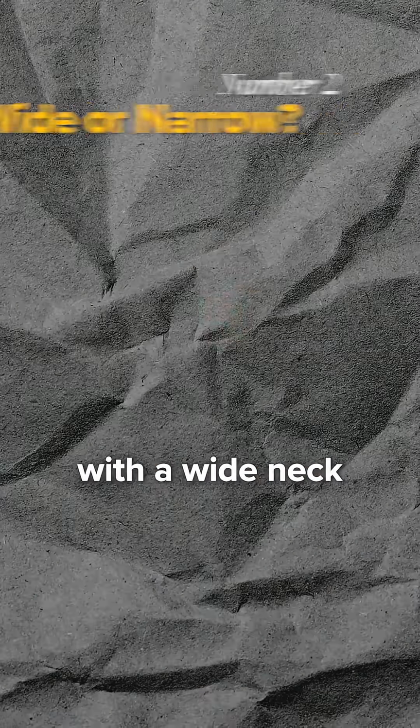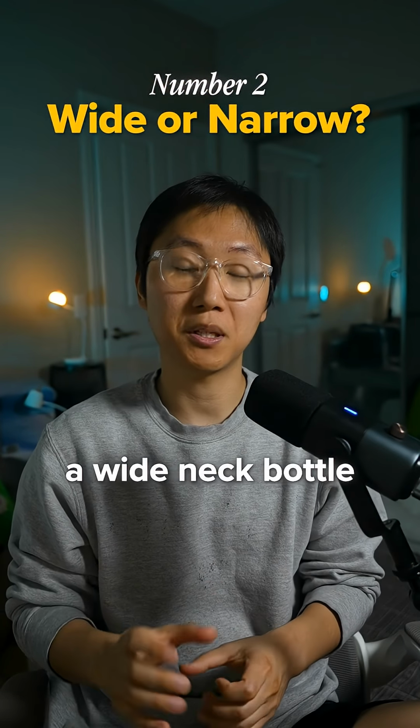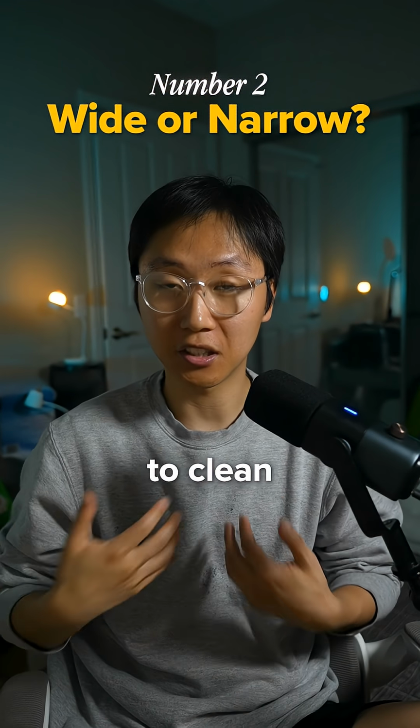All right, second thing, do I go with a wide neck bottle or a regular? Me personally, I love using a wide neck bottle because it's way easier to just get the formula into the bottle, and it's also easier to clean personally.